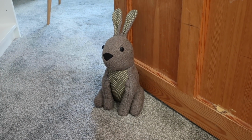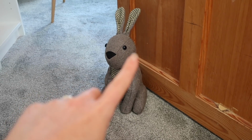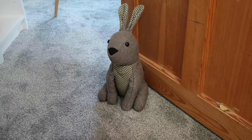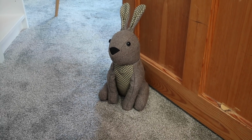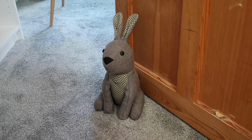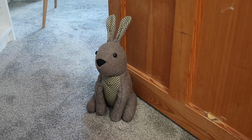So the first thing we see when we come into my study is my little rabbit friend here. This is from Laura Ashley. It's a weighted doorstop. James bought him for me a while ago now, but I will link if I find something similar. And then he's just really good for propping open the door.